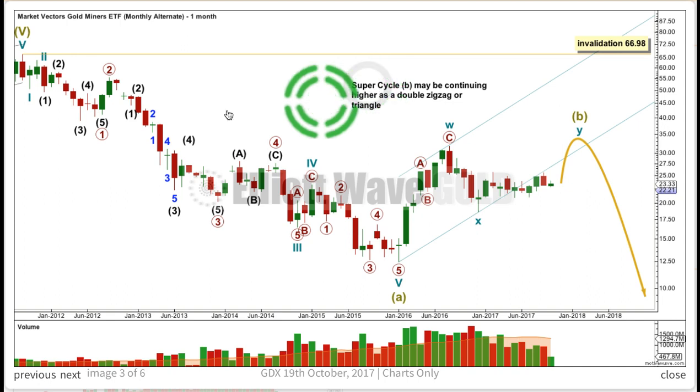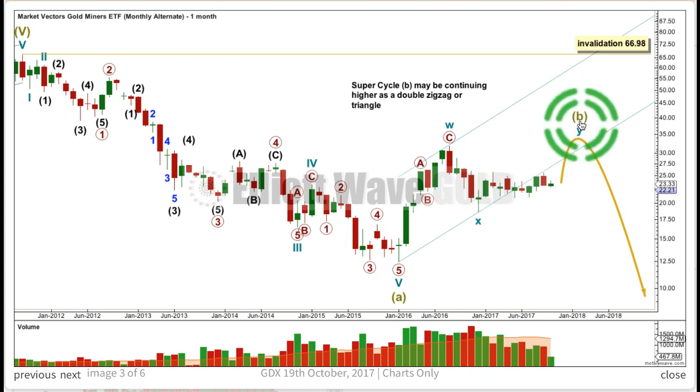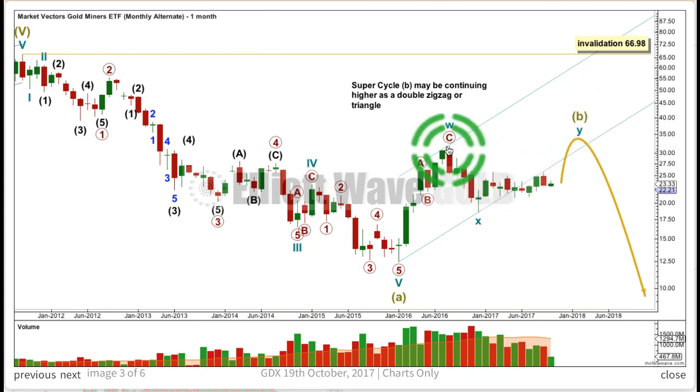Okay, the second wave count still sees this big downward movement on the monthly chart as a 5-wave impulse. And now, what if supercycle B is not over as a zigzag? What if that was just the first zigzag in a double zigzag, or possibly a triangle? This could also be labelled A, B, C, D, E for a triangle. That's possible, but I haven't charted it, and I'm not publishing it because I think it has a horrible look.